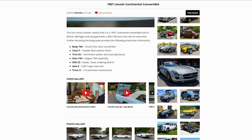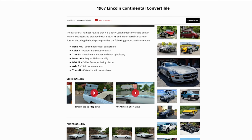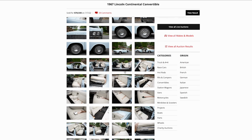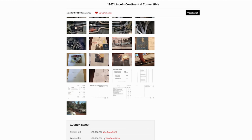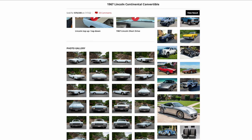There are some videos here showing the top working, showing a short drive. And what I'll do is I'll just see if this will play. Sometimes they do, sometimes they don't. But here's the cool thing, right? I expanded this a minute ago, and you'll see right here, there are a ton of photos, and it's fantastic. So I want to just briefly go through these.